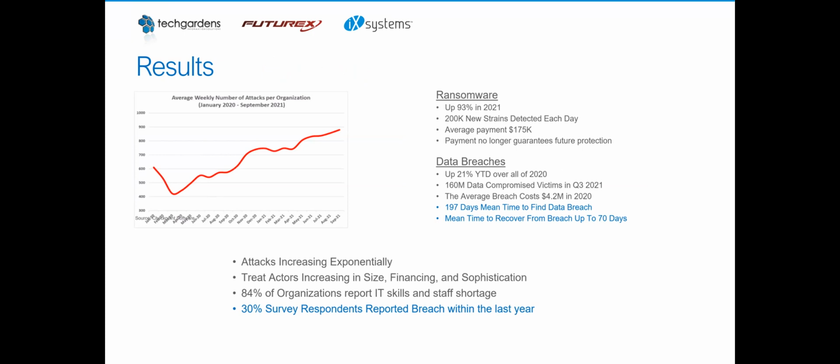But clearly, exponentially increasing attack cadence for more sophisticated, well-financed, and dedicated threat actors, while for the most part, IT staffs are understaffed and underskilled, is the reality we face today. With one IT security survey reporting 30% of respondents experiencing a network breach within the last year, it looks to me like we are falling behind and perhaps not focused on the biggest problem.